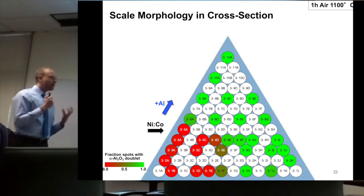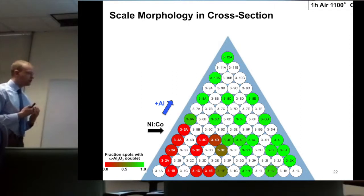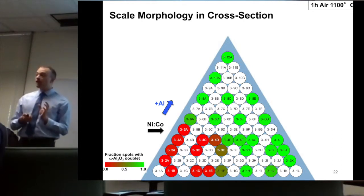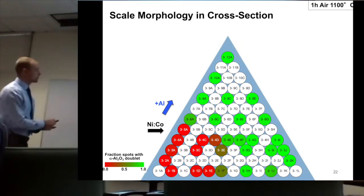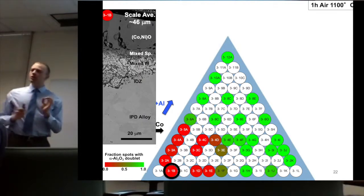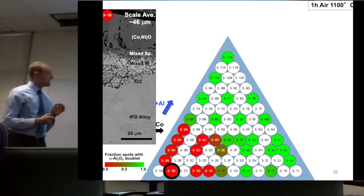So to see if our non-destructive technique is giving us this information, what we'll do is compare the non-destructive PSLS measurements to the actual oxide morphologies we observed by cutting the samples open and looking at the cross sections. So here we'll start with this button 31B, where we're not observing alpha alumina with our PSLS technique.